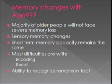And for recall, or retrieving the information on demand, these people will say, I know the name of my medication, but I just can't think of it at this moment. However, their ability to recognize certain information remains intact. So it's only the recall that is affected in getting information and remembering information from your long-term memory.